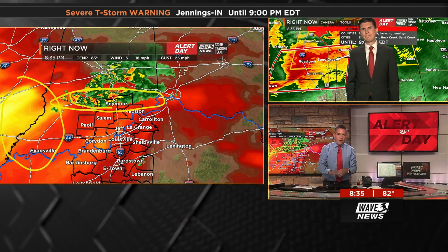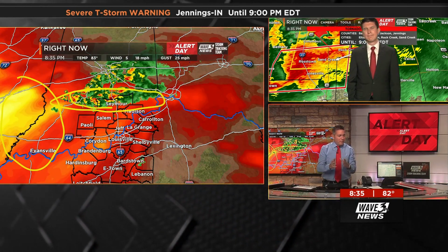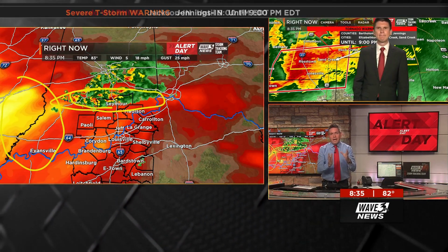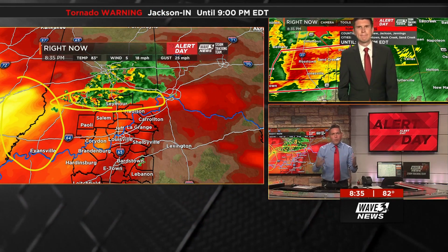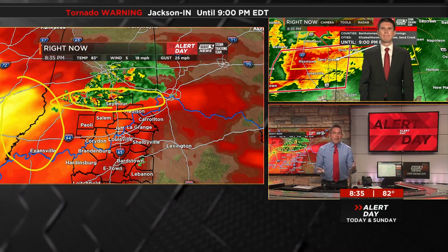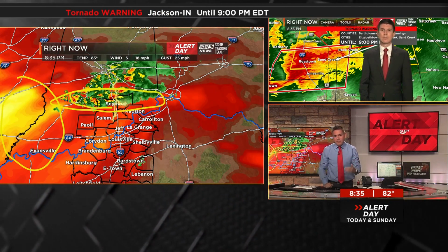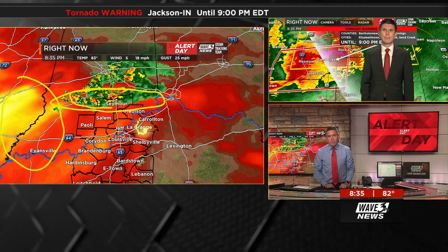Still got some of the wind threat there in northern Jackson. It's becoming more and more of a look of a straight line wind scenario here that's taking place, but we're about to change modes into a whole other scenario, which in all reality is one of our biggest issues we have in the Ohio Valley, certainly at night, and that is flash flooding. So certainly keep the Wave 3 News weather app handy here.